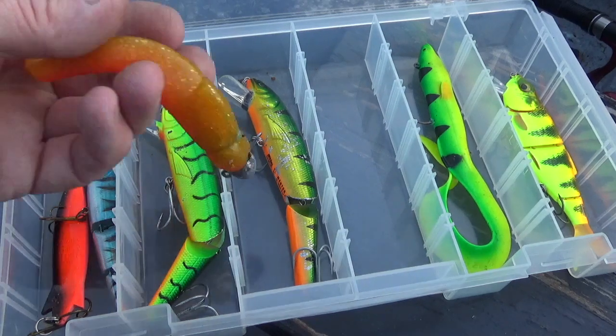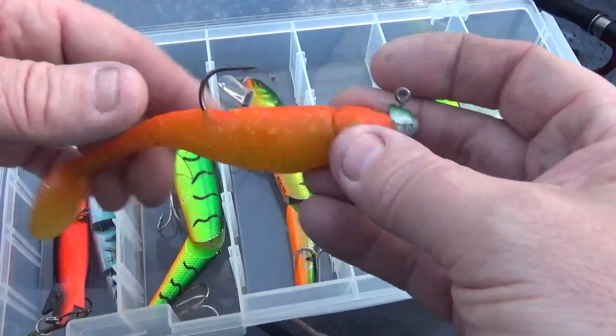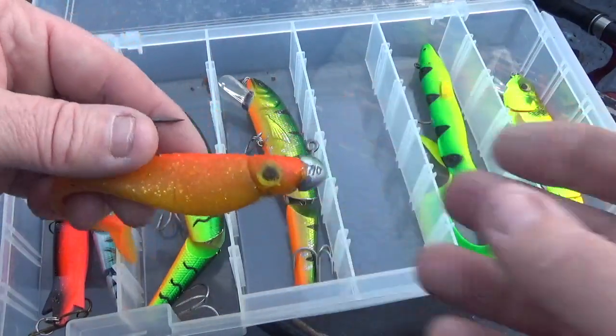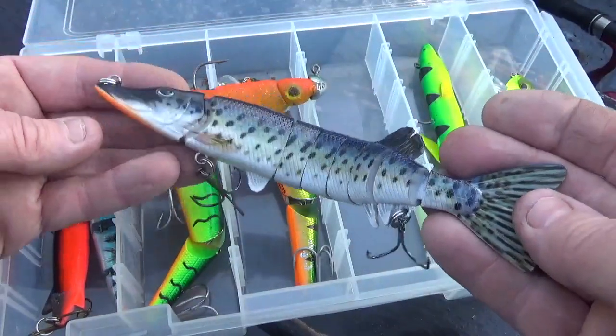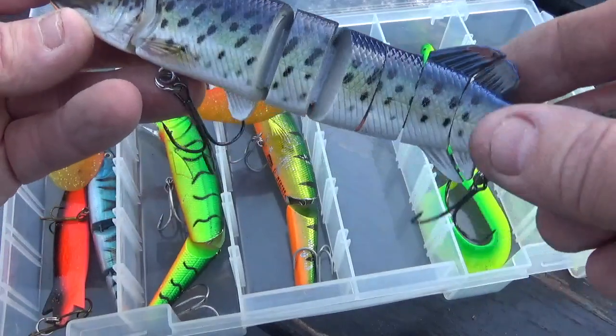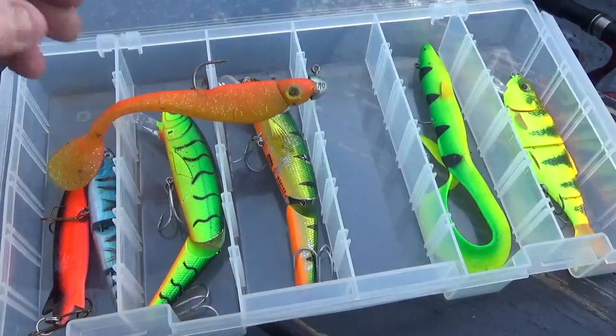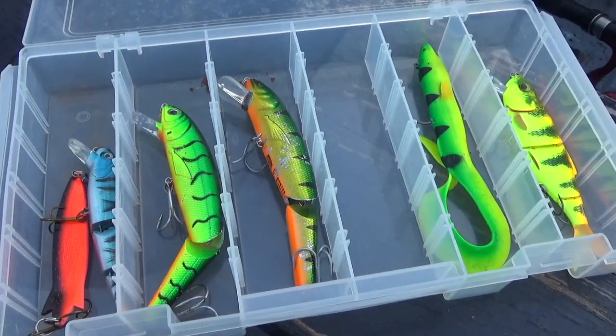Today I'm going to try and use this little one here. It's been attacked a few times, got a few little tears in it, but it's still usable. It's got a good little weight on it. And I'm also going to try a little baby pike. We're going to try some different lures, see what we can catch, if we can catch anything at all, and we'll see how we get on.